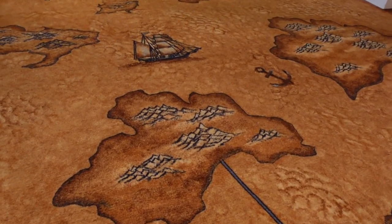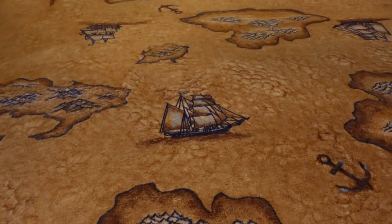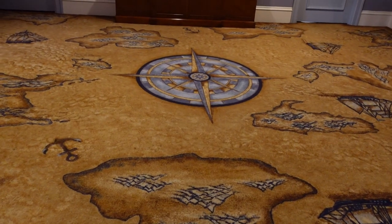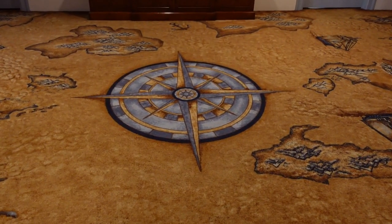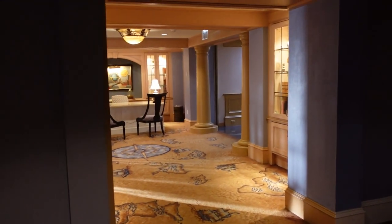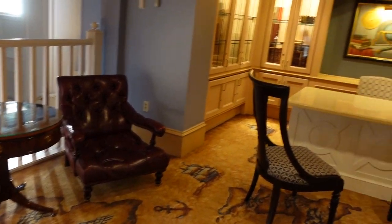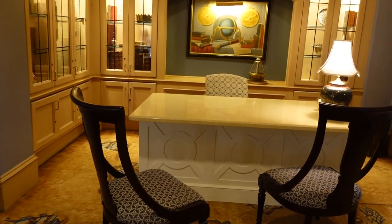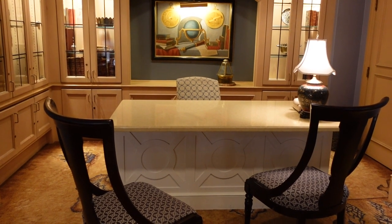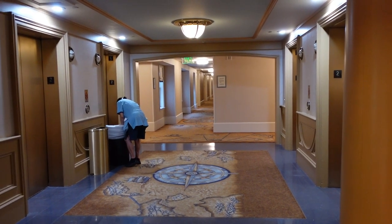You're gonna see, looks like Australia there, but it's got the old fashioned map drawings you would have. There's a compass rose, although it doesn't show a north. But still, we're gonna go to the left and check out the hallway. Here on the second floor, there's also some seating areas, as well as a nice desk. Looks very executive looking if you wanna work on some stuff while you're here and there's no one there. Down to the right is gonna be where the rooms are at, and of course the elevator's right there.